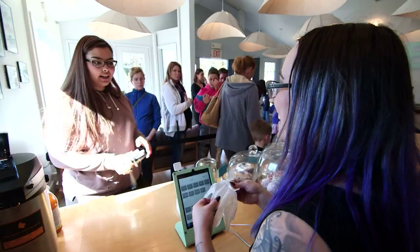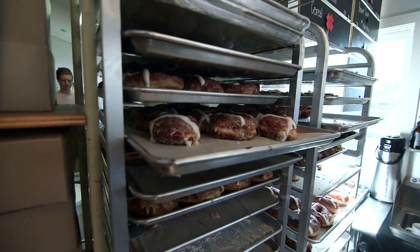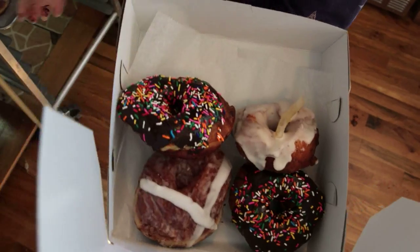Waking up at 2 o'clock in the morning is definitely way easier when you enjoy coming into work. People get so excited when they walk up to the counter and see what donuts we have, and when they see the rack of donuts behind us, they get super excited knowing that we're right here pushing the new trays out.